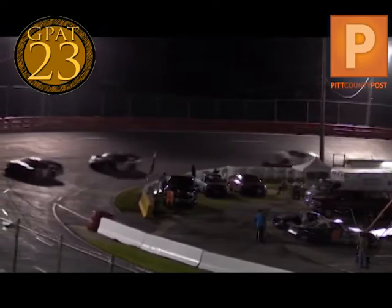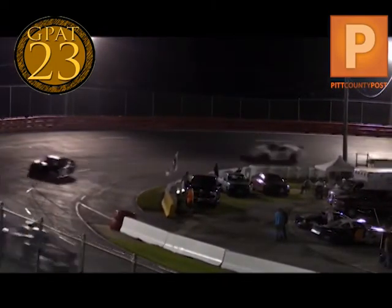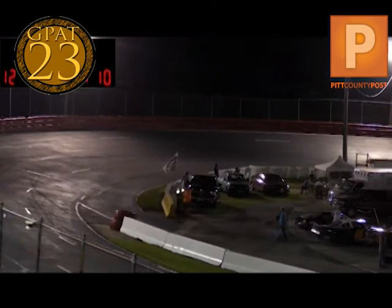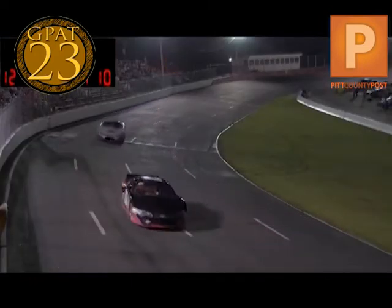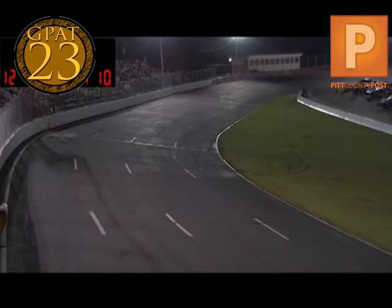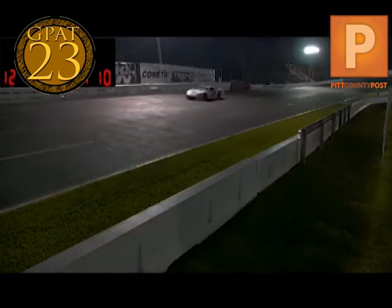If you're not familiar with the history of this racetrack, it was opened in 1990. A lot of driver names you may recognize have made laps around here. People like Dale Jr., Rick Mast, Ernie Irvin, Harry Gant, Hut Strickland. A lot of big names have tested out this old tough 3/8 of a mile. And every driver that's ever taken laps around this track talks about how tough it is.